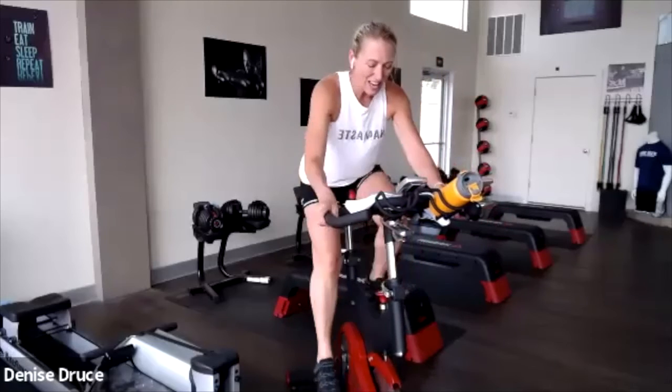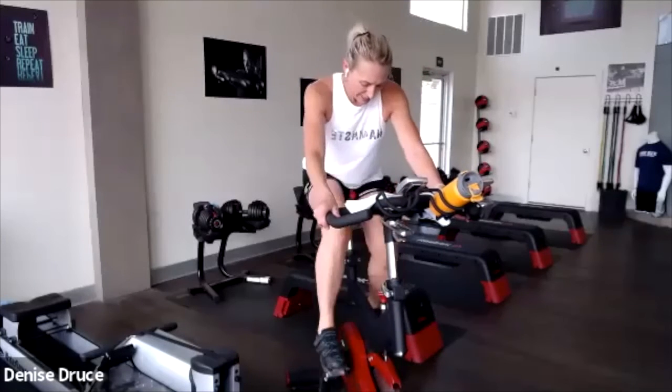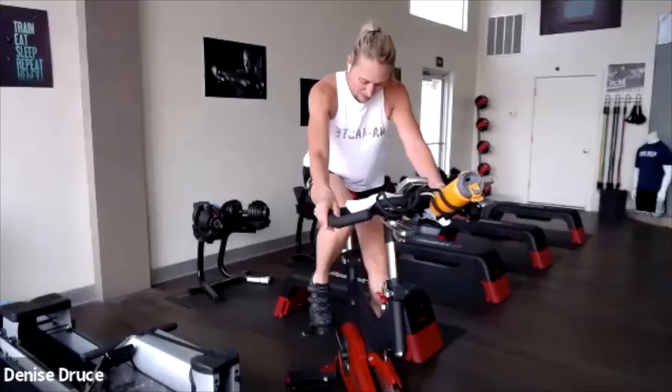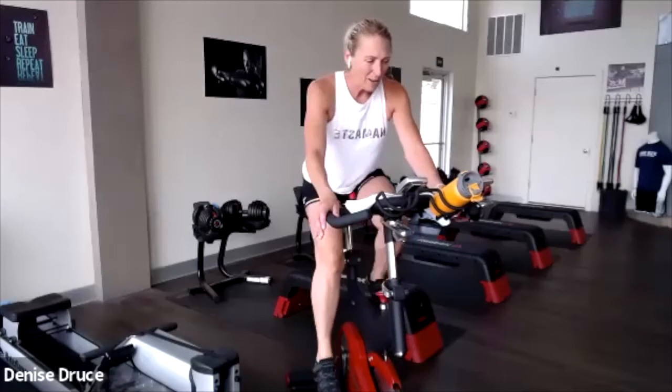Good, come back to your saddle, hips on the back of the saddle, that push forward. Take a look down. You want your knees in line over the pedals. So notice the tendency to want to squeeze your knees in or push your knees out and see if you can keep that nice connection. Knee over pedal, knee over foot.